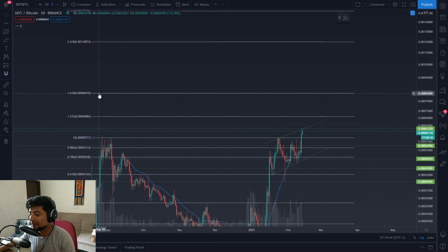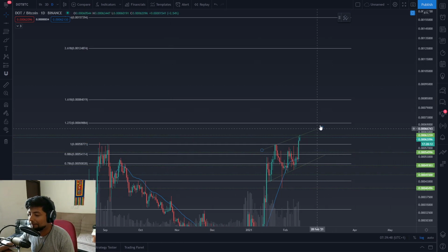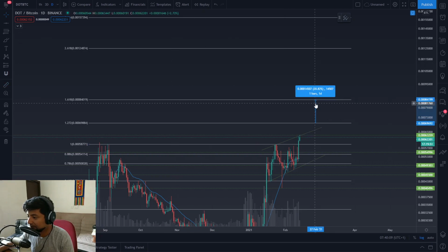So this trade right here, 1.618 to 2.618, is certainly going to be an interesting one to be looking at. For this one to trigger, we have to do a lot of things right here below the 1.272 and the 1.618. Any close above 1.272 around 7,000 Satoshi on a daily time frame, or even on a 12-hour time frame, to be honest, is likely going to take the price action to the upside at 1.618, which is going to be a move of 20%.